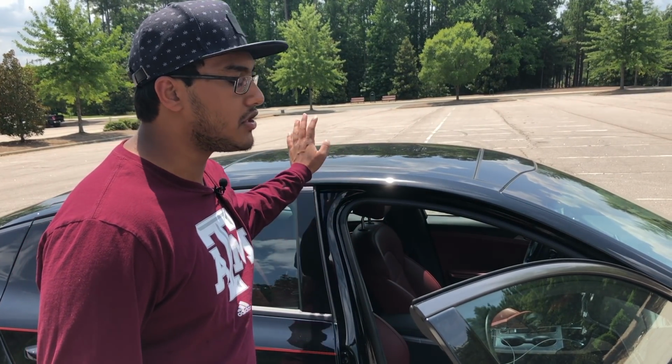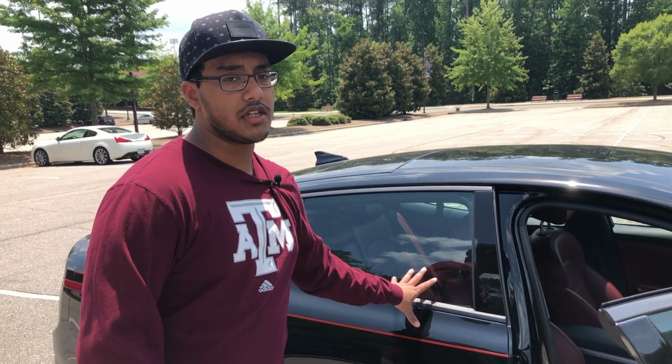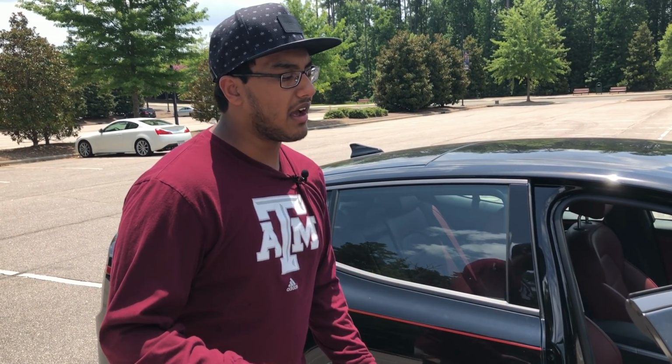This car, the GT2 model, comes with the cooled seats. There's a $2,000 package unless you get the GT2 model. There is a safety package on this vehicle. It's about $2,200. Honestly, I don't think you need it. Some people really like those features.